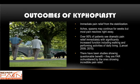The outcomes: it causes immediate pain relief from the stabilization in over 90% of patients. The aches and the spasms, those may continue for a few weeks, but typically those resolve as well. Multiple studies in Lancet and dozens of others have shown that patients get increased function, better ability to do their activities of daily living and walk, in over 90% of the time. There have been a couple studies showing questionable benefit, and they are far outnumbered by the ones showing incredible pain relief.